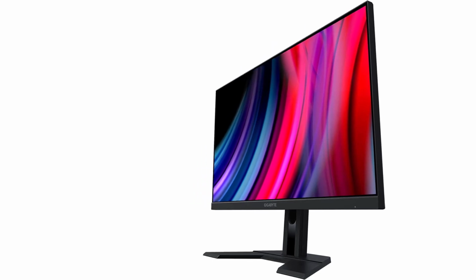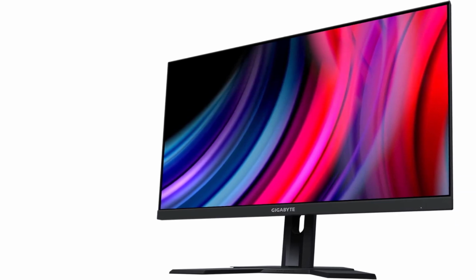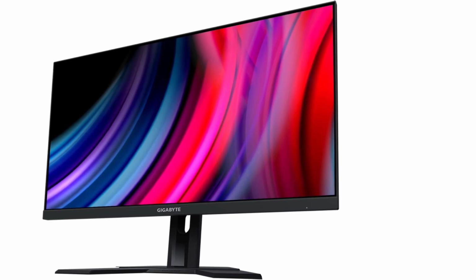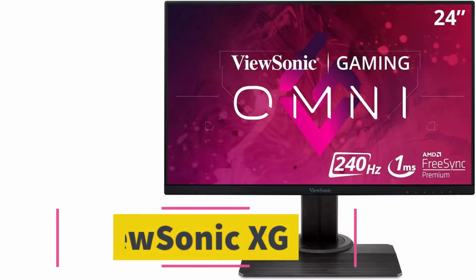It also has a few extra features to improve your gaming experience, like various overlay and crosshair features and an eagle eye mode that zooms into a part of the screen so you can see your opponents better, giving you a competitive advantage.